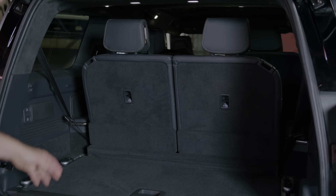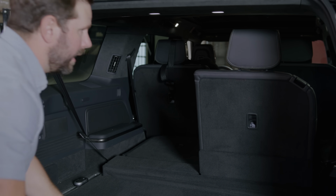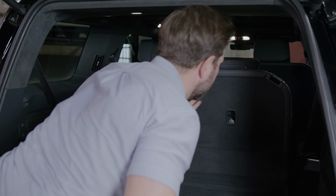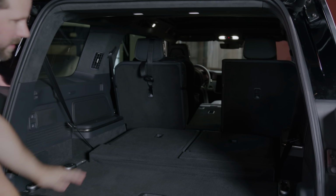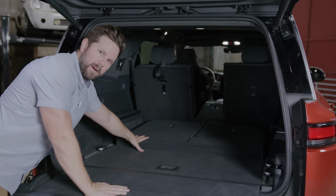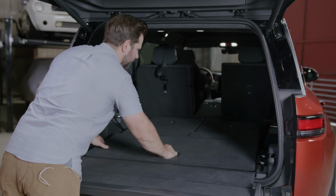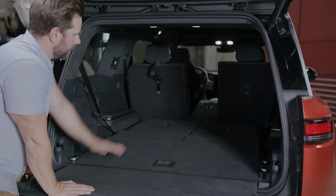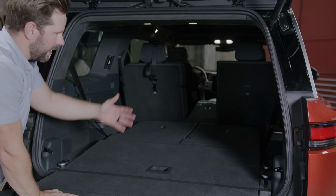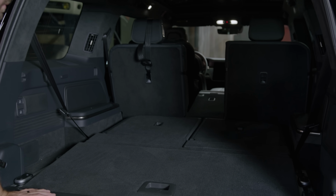Now the cool thing though is that when you put this down, pop that little clip, it goes all the way down, same with the other one. And you have even more storage. Notice this gap right here. That's going to be a pain if you want to put something on there. So this little false bottom pops out and sits right on top of that lip, making it perfectly flush. Meaning if you want to slide anything in and out, you got all the space you need and you don't have any lips or anything to worry about.